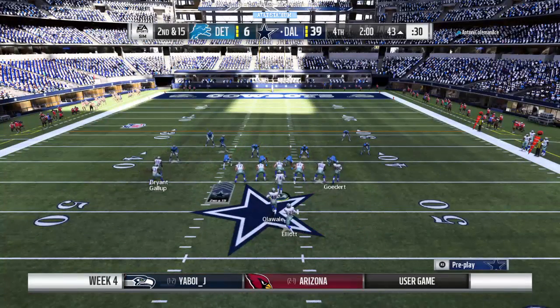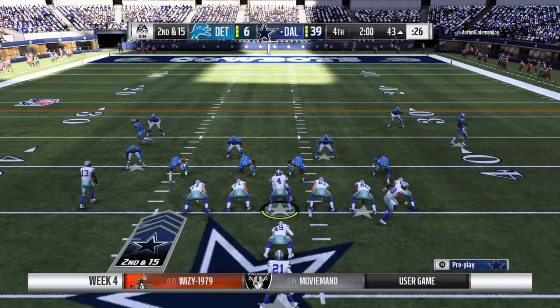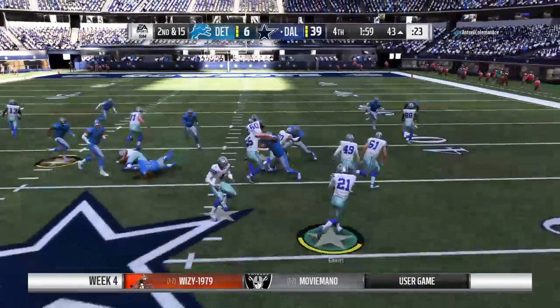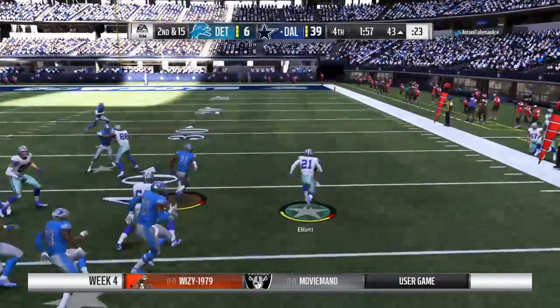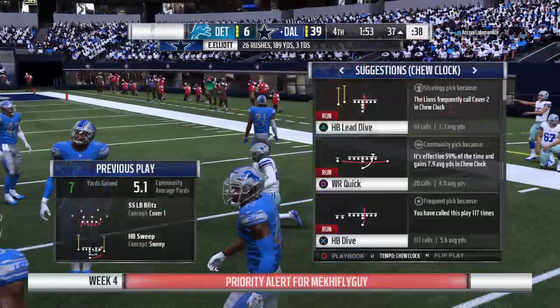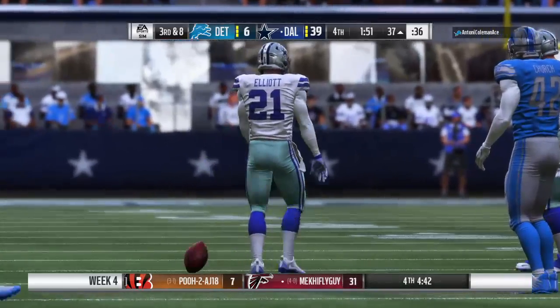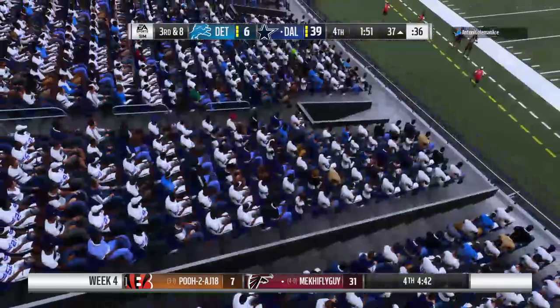Go to 54, go to 54, wide. Elliott, toss right. And he's going to be stopped at about the 37. Call it 7 yards on the carry, so a pretty good game, but still left with a tough 3rd and 8. Well, partner, I know this type of running back.